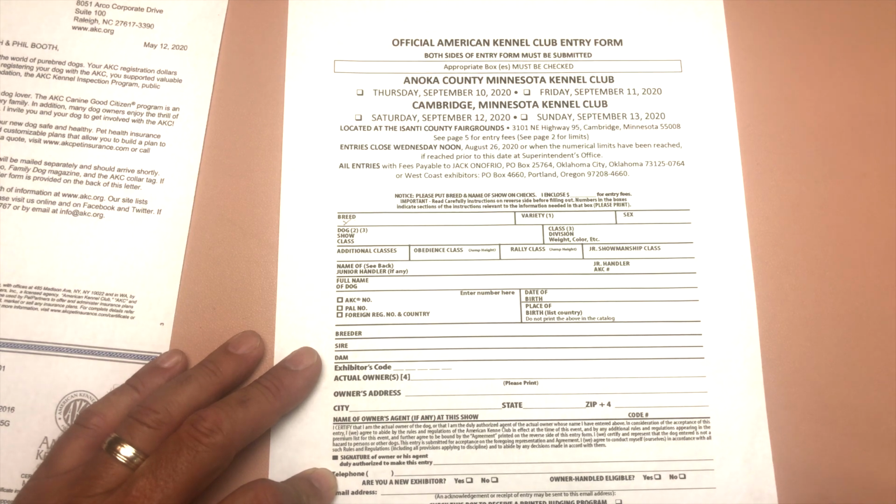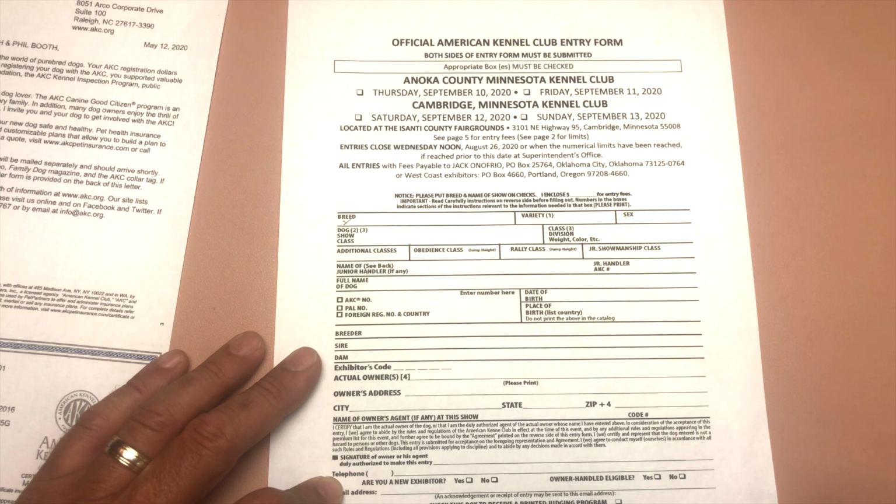Also, this particular entry form gives you the opportunity to identify yourself as a new exhibitor. I believe that is so they can put you on their mailing list and get you in their system if you're not already in it. Also, there's a box there for owner-handled eligible. You also have an email address and contact information. Very simple. Just read these entry forms very thoroughly and clearly, and you shouldn't have a problem at all.